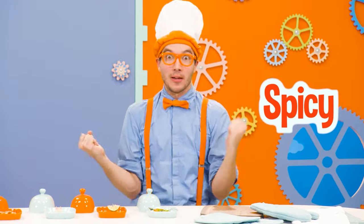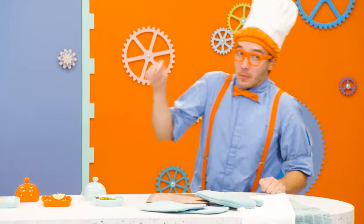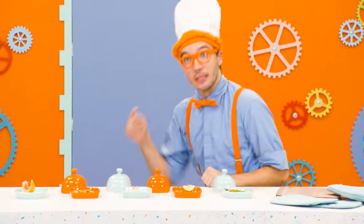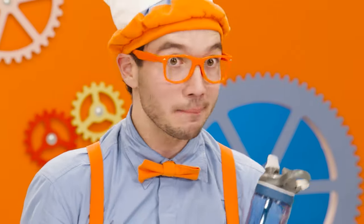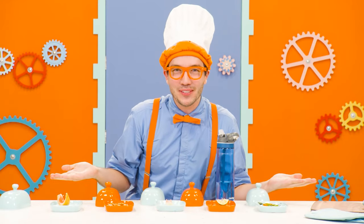That pepper is really spicy. Woo, there's like a dance party in my mouth. It's so spicy. I think I need some water. Is there any water? We gotta find some water. We got the water. Oh, better. I like spicy food, but sometimes you need a little water after you eat it because it makes your mouth so energized. Well, this was so much fun. I hope we can taste some more foods together soon.